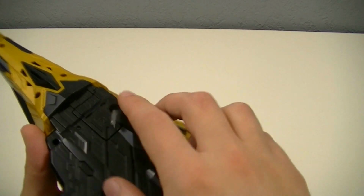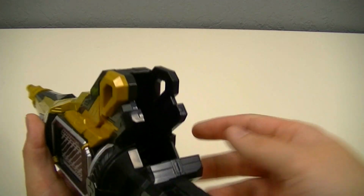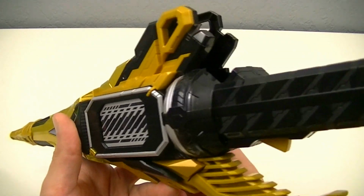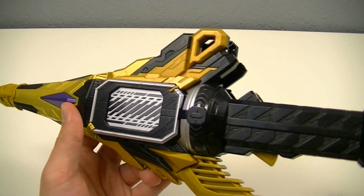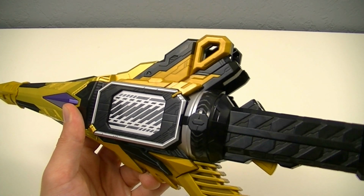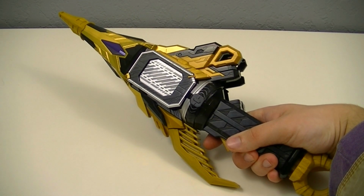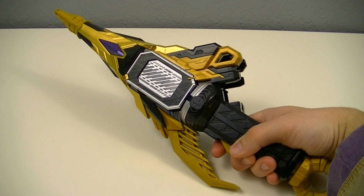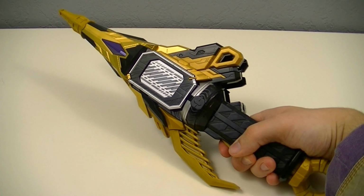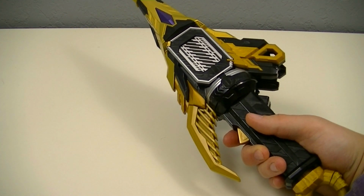Now to switch it on, this has no power switch, so in order to get that initial sound you need to actually remove the tab or press the reset button. So from there, we have a single basic attack sound. And that doesn't change if you hold down the trigger.